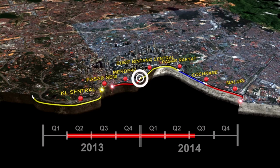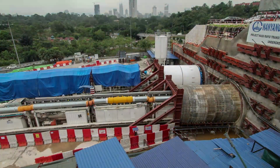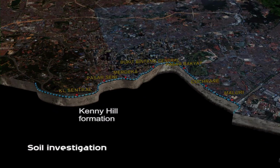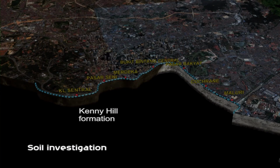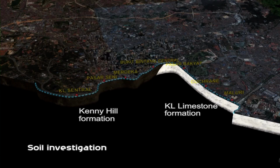The 9.5-kilometer tunnel was bored using 8 tunnel boring machines, or TBMs. 3 earth pressure balanced TBMs were used to tunnel the Kenny Hill Formation soil condition, while 5 variable density TBMs were used to tunnel primarily in karstic Kuala Lumpur limestone formation.